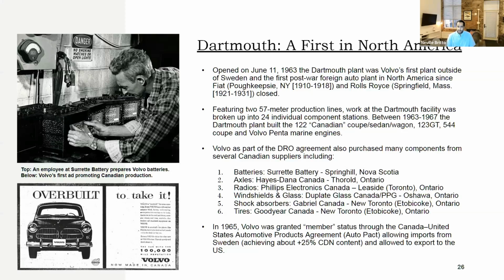The Dartmouth plant featured 57-meter production lines and 24 stations. So there were 2 lines, 24 stations, and the cars that the Dartmouth plant built between '63 and '67 were the 122 Canadian Coupe, sedan, and wagon, the infamous 123 GT, the 544, and they also built Volvo Penta marine engines.